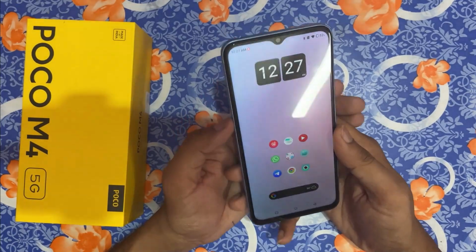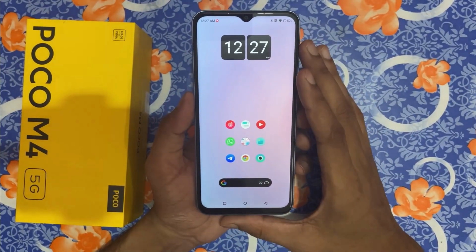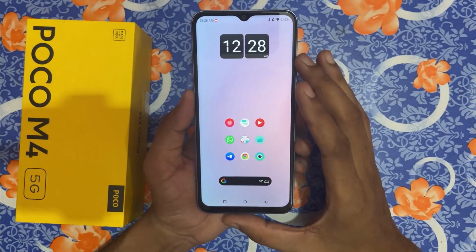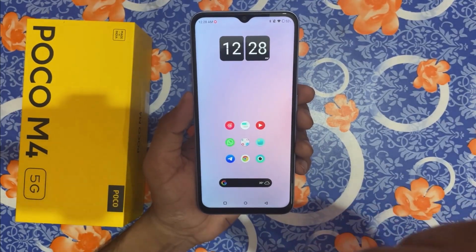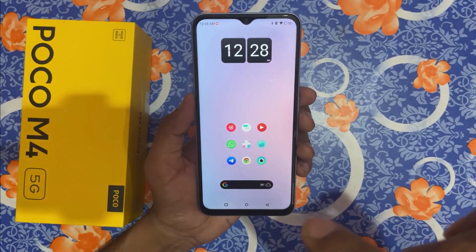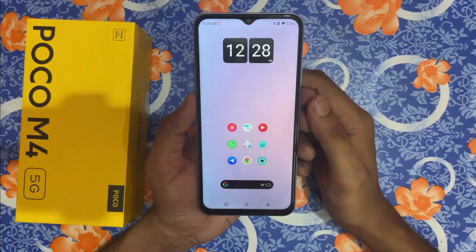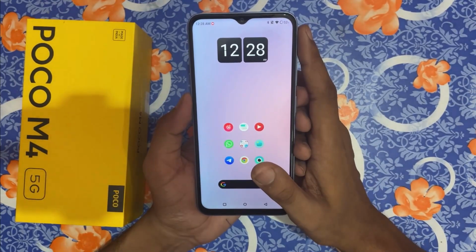So if you ask me if this phone is worth the price or not, I think it's definitely worth the price. The bulk package at which this is offered is really good. Actually the hardware is really good. The Dimensity 700 chipset is really good, and all the phones in this price range which come with a Snapdragon processor are not as powerful as this device. So comparing that, this has really good hardware.